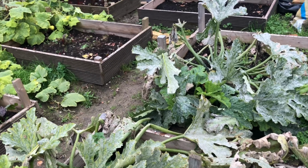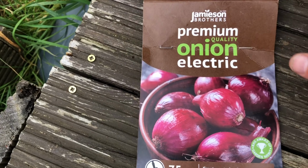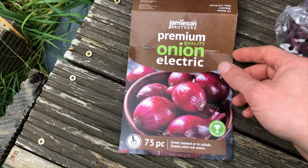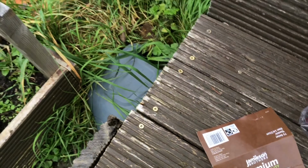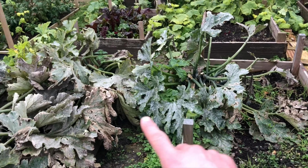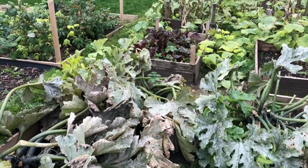And I have got some onions to go in. So I've got these red onions to go in. I've got 75 of them, so we'll see how much room they take up. I'm going to start off in these two beds and see how much room they take up.